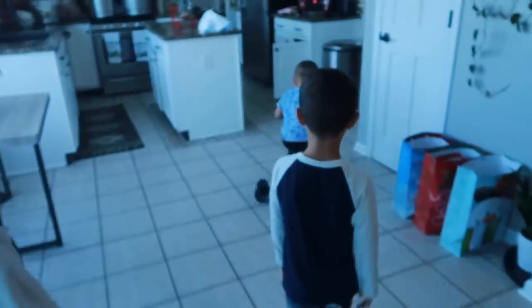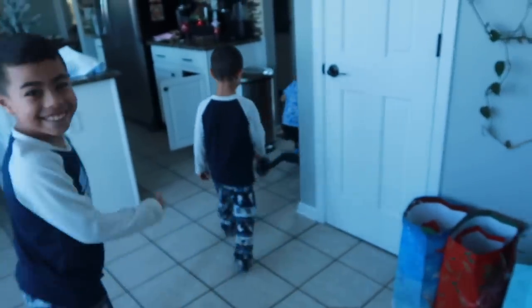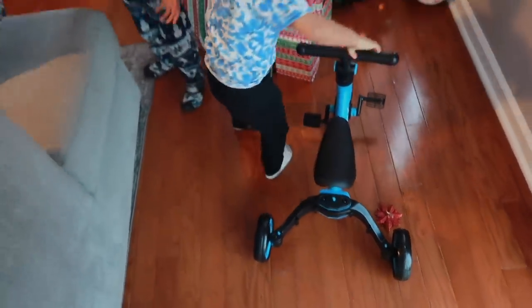Nico needed a little bike because he looks funny. The little tricycle that he has in the garage is so old. These two wheels, they come together and he can use it as a normal bike. Are you ready? Yeah. Ábrelo.